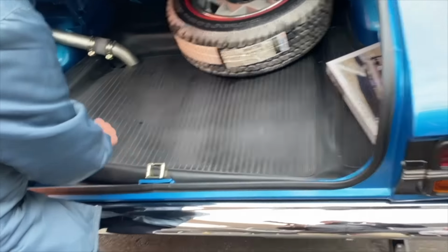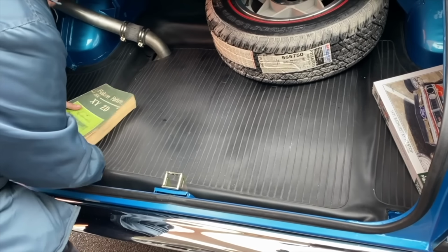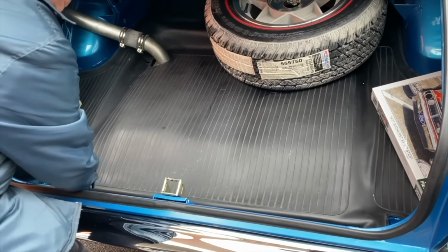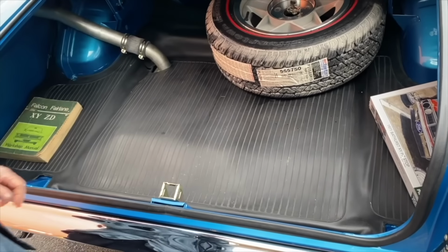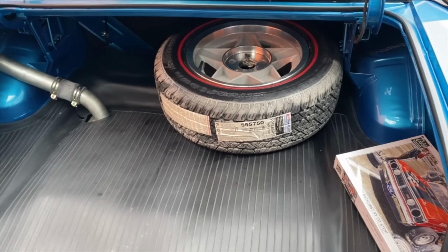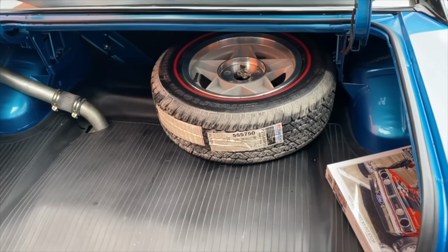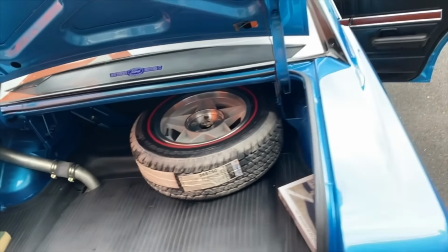Is that an original tyre? Yes, though I didn't realise it was in that state, to be honest. It's just discoloured over time. So how has it survived like that? This is since I've had the car. I've got tyres that you can see were more original.